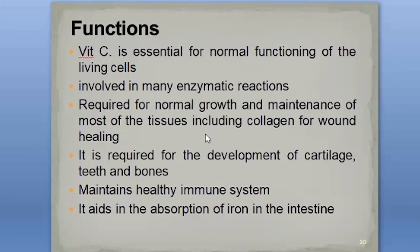Vitamin C is essential for normal functioning of living cells, involving many enzymatic reactions. Okay, can you hear me? Yes, we can. So it maintains a healthy immune system, is required for the development of cartilage, and is required for normal growth and maintenance. Okay, it aids in the absorption of iron in the intestines.